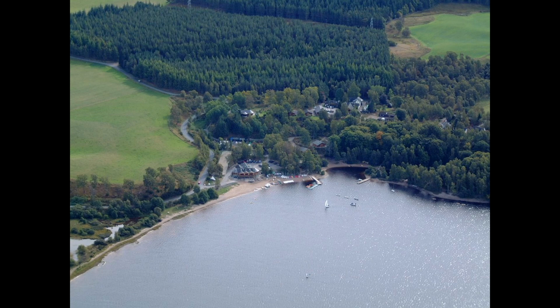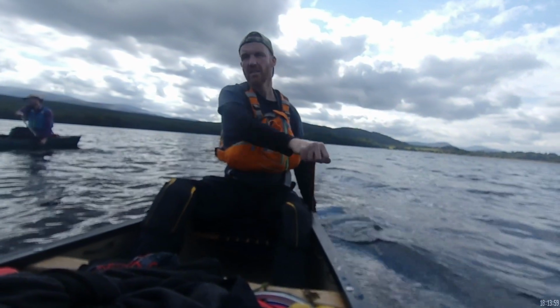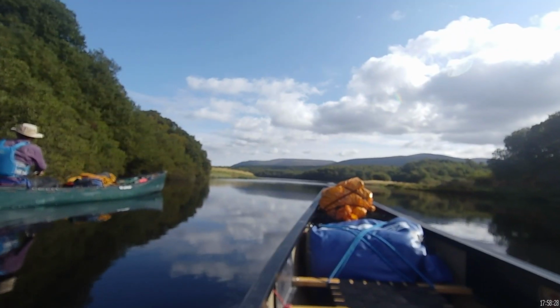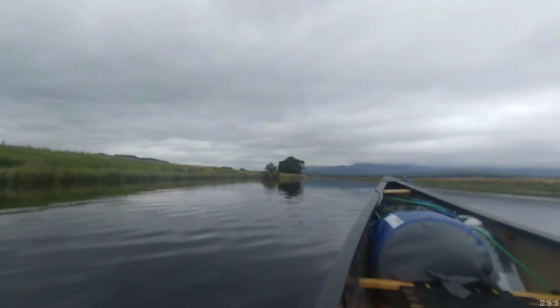Loch Insh Water Sports Centre is another place you can arrange to launch your canoe from. I read in Nancy's book that in the 1970s, Clive Freshwater from the centre won navigation rights for the paddlers down the river. The scenery so far has been stunning, from views of mountains, open agricultural land and thick forests.